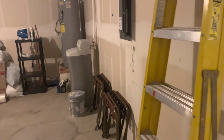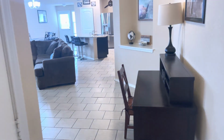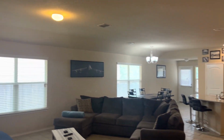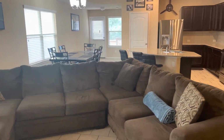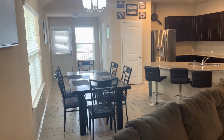As you guys can see, there is a water softener there, which makes it great for showering, washing your cars, washing dishes, and cleaning the restroom. All right, guys, this is our living room. You guys can see tile. Large, huge living room. If we go down this way, we'll see our beautiful kitchen back there with a large island. And our dining room here.